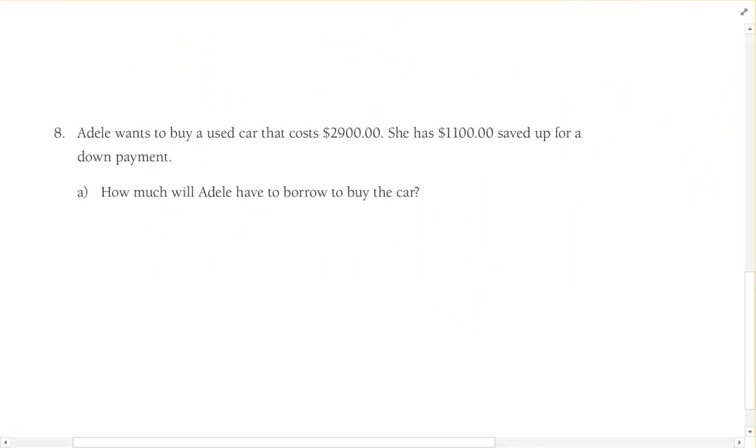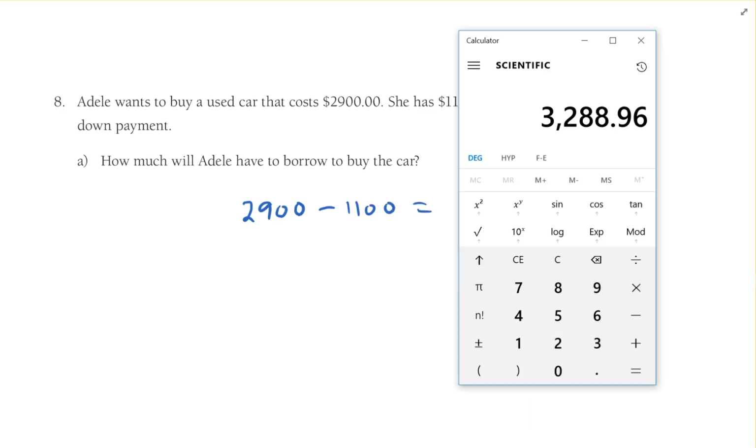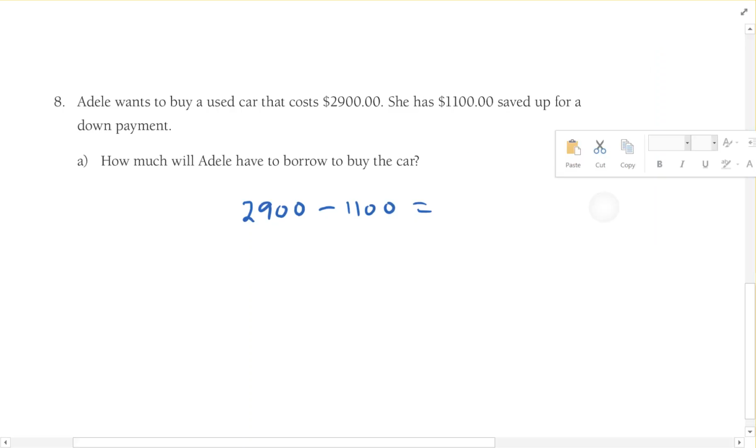Okay, number 8. Adele wants to buy a used car that costs $2,900. She has $1,100 saved up for a down payment. How much will she have to borrow? Well, that's just the difference between them. The car is going to cost this much, so she just has to subtract how much she actually has. So $1,800.